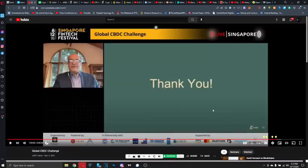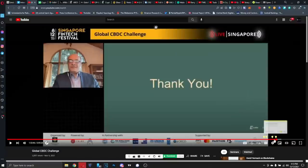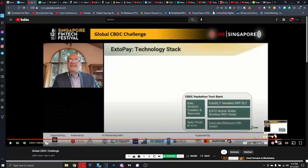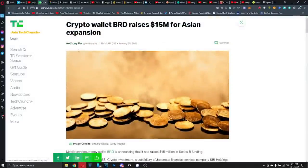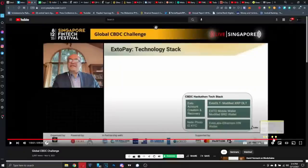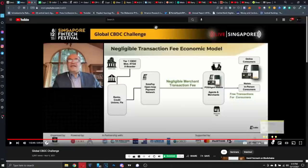So India is an interesting area, right? We've been seeing a lot of banks that are RippleNet partners in India, there's a lot of movement happening in India. So recently there's a David Schwartz interview where he was talking about technology at an Indian technology conference. And then this is a modified version of BRD wallet as well. So BRD, SBI Crypto invested in BRD, and they actually have a coin and everything. They're a crypto wallet platform. So it's interesting how this is all playing out.